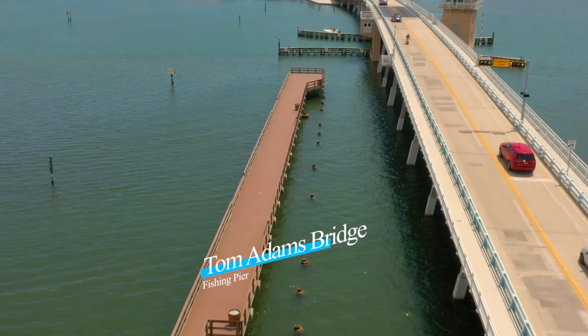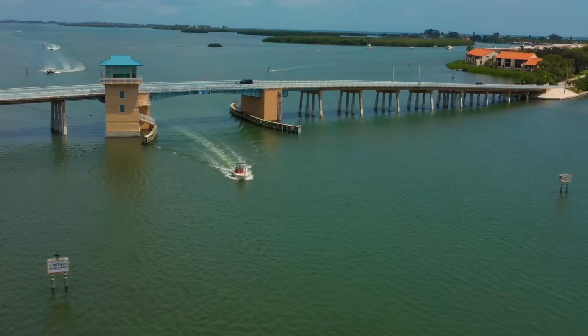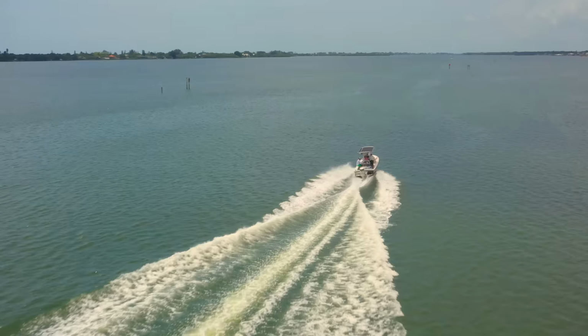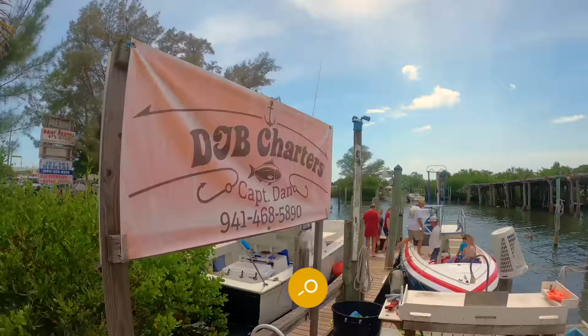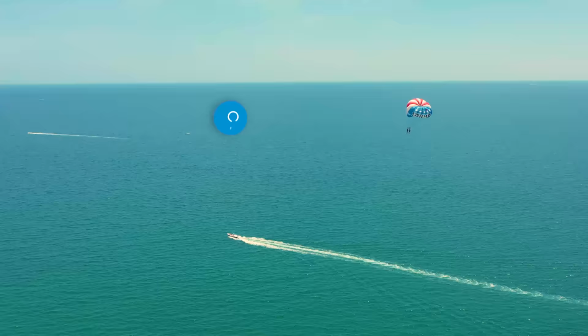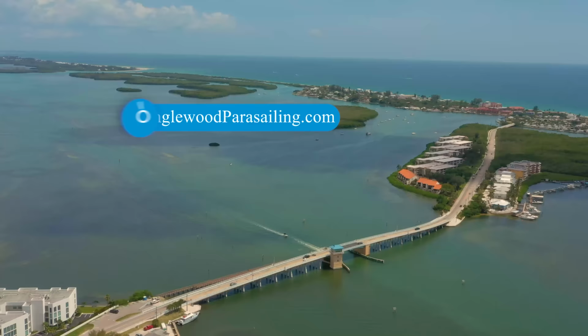As we head back towards the mainland, at the Tom Adams Bridge is the Angler Fishing Pier, good for catching snook, trout, ladyfish, Spanish mackerel, pompano. The Englewood Bay House is also located at the bridge. Next to the Bay House, a couple of good fishing charters, Mime 2 Fishing Charter and DJB Charters. You can also book a parasailing ride here with Englewood Parasailing. So much fun to be had in Englewood Beach.